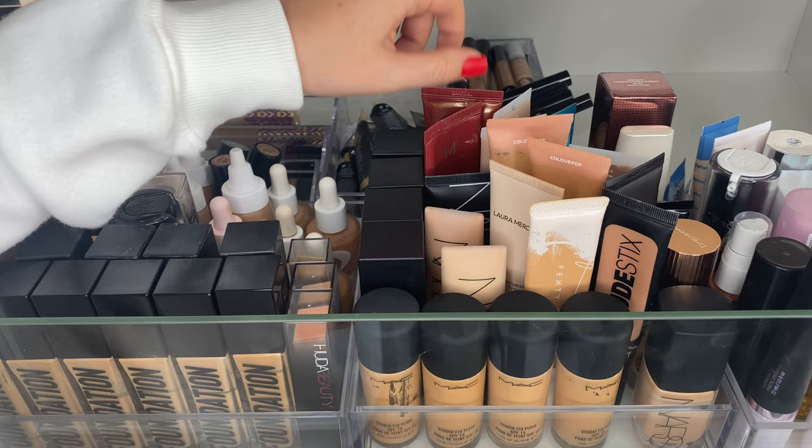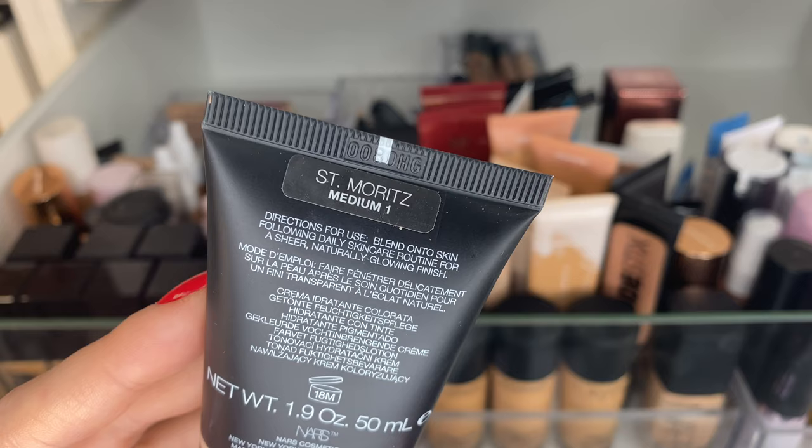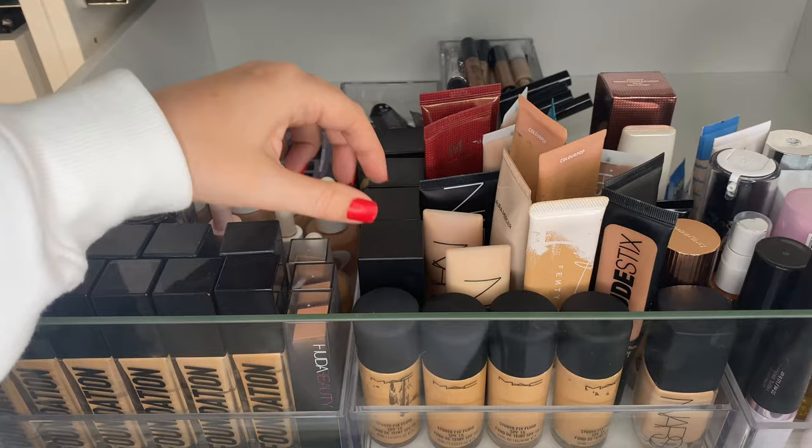And then my absolute favourite tinted moisturiser of all time, the NARS Pure Radiant Tinted Moisturiser. I wear the shade St. Mary's. You can see this in action on my video that I uploaded before this one, if you want to see how I apply it and stuff like that. It's literally beautiful.